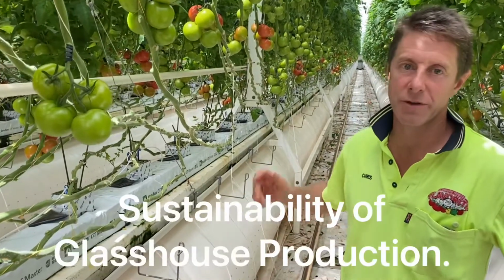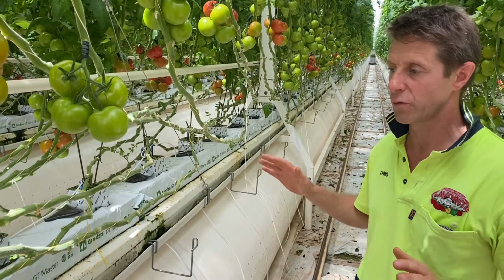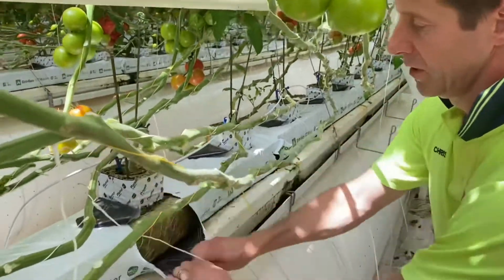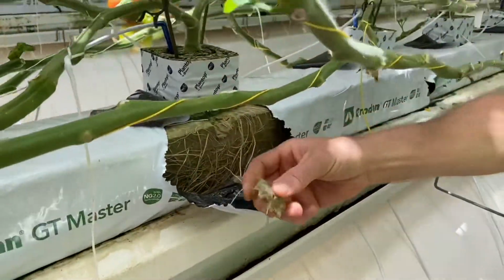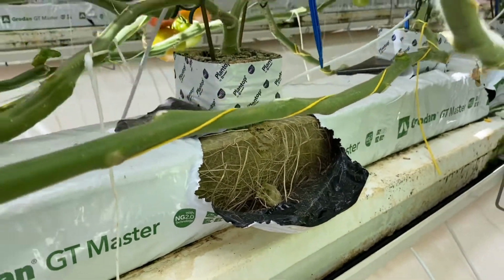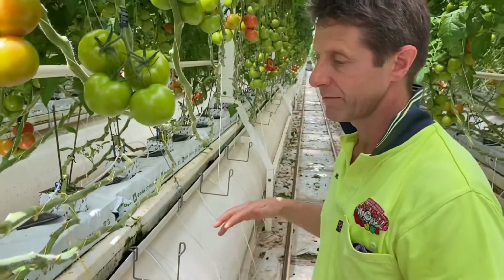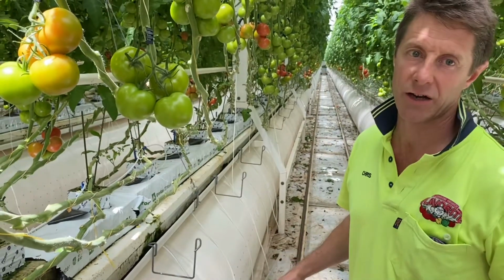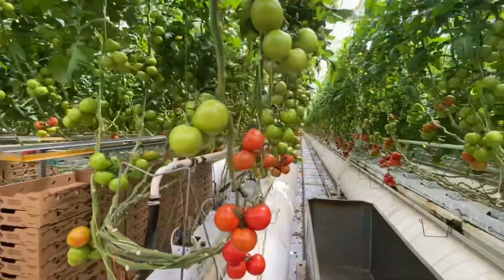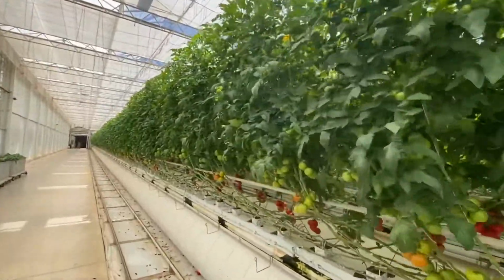Yeah, so I wanted to tell you a little bit about the sustainability of glasshouse production. In here, we conserve water in a very efficient way. So each lot of plants here is grown in rock wool. So you can see its root system here, and you can see the roots there and the water inside. Each plant has a dripper, which is feeding it nutrient. But by this, we only give the plant what it needs. And that means we can produce 1 kilo of tomatoes with about 10 to 12 litres of water. And if you compare that to field production's using probably between 60 and 100 litres per kilo. So it's hugely efficient in water consumption.